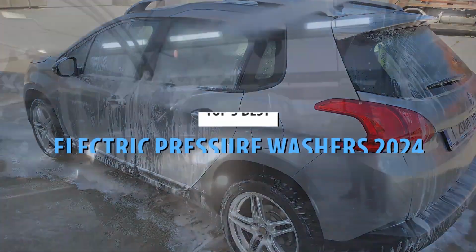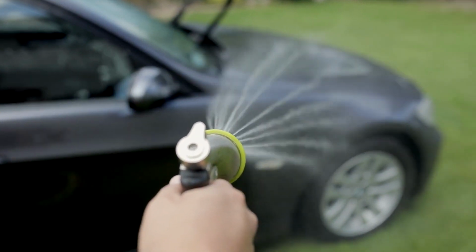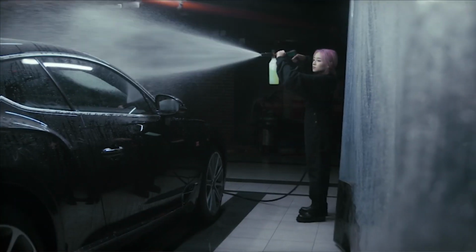with ease. So, there you have it, our top 5 best electric pressure washers of 2024. From budget-friendly to high-powered, there's something for everyone on this list.